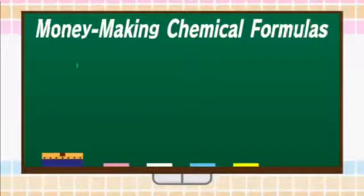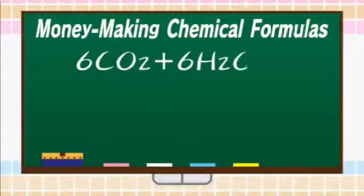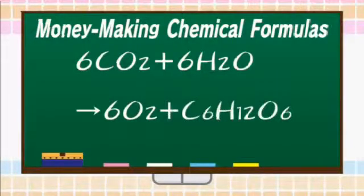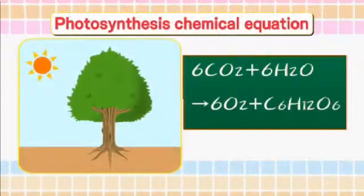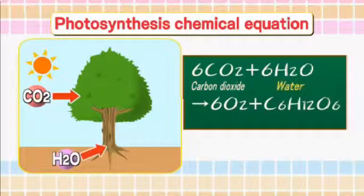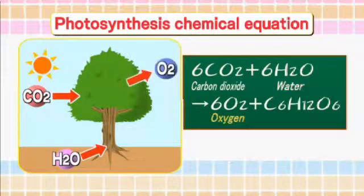The first is 6CO2 plus 6H2O turns into 6O2 plus C6H12O6. This already seems complicated. This is actually the chemical equation for plant photosynthesis. Plants take in CO2, or carbon dioxide, from their leaves and H2O, or water, from their roots, and release O2, or oxygen. So how exactly can you make money off the equation for photosynthesis?